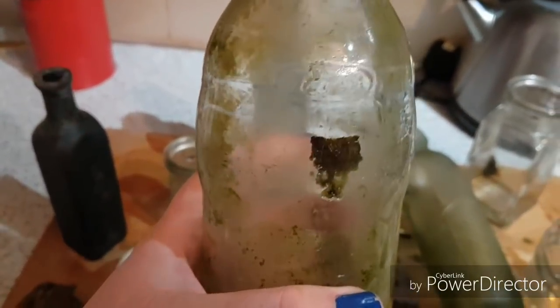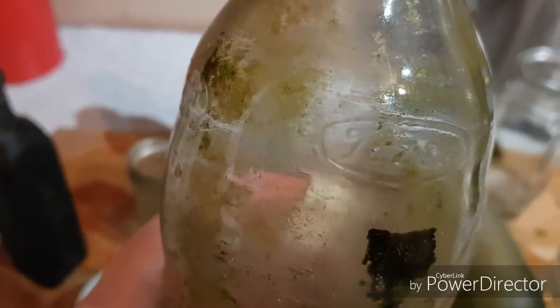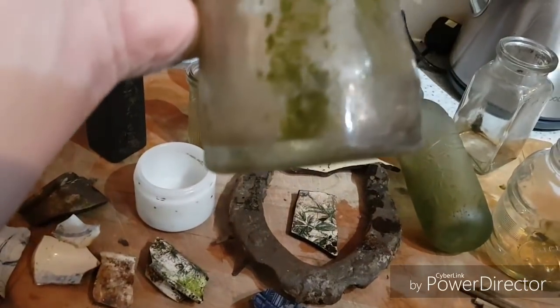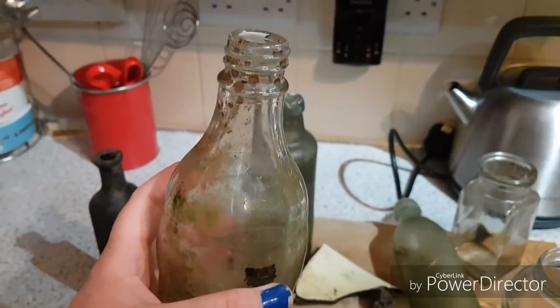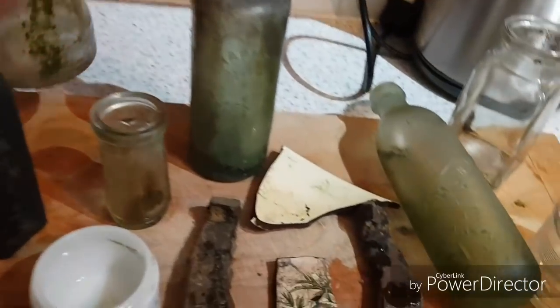It has got a mark there that you can probably just see, but I can't quite read it. Is it Tizer? I think it might be Tizer. So I think that is potentially an old Tizer bottle. I really like the shape of that one, so I would like to clean that up a bit more. So let me know what you think.